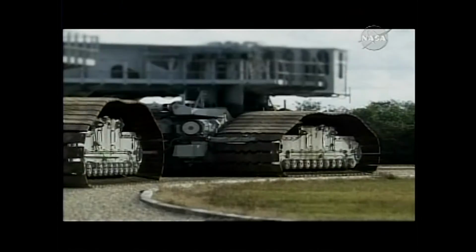All right, so are you ready to go on a tour? Let's roll and check out some of the facilities here at Kennedy and meet some of the hardworking people that are making these spacecraft fly.